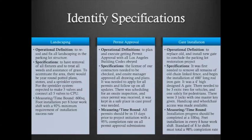The first step that we wanted in our quality management was to identify our specifications. And so there were 3 areas of focus for our quality that we wanted to make sure that we were clear and concise and that we were on time and on target. They were the landscaping, our permit approvals, and our gate installation. And so in each category, when we identified the quality areas, we first gave our operational definitions, and then we gave our specifications, and then we measured them and we made them time sensitive.